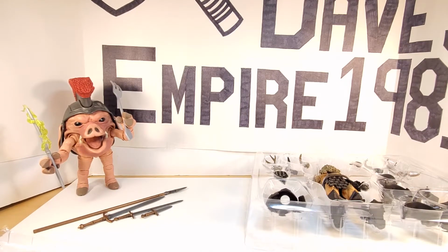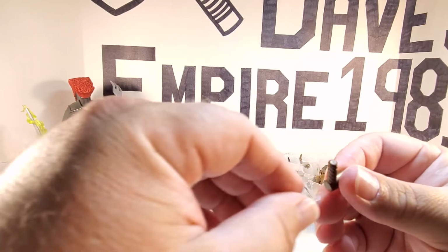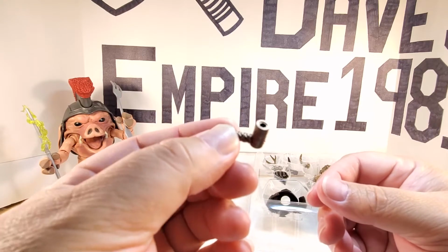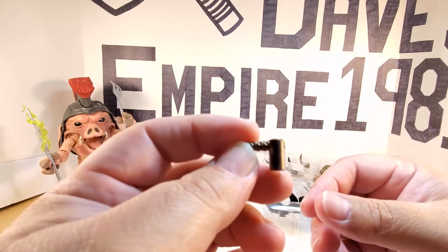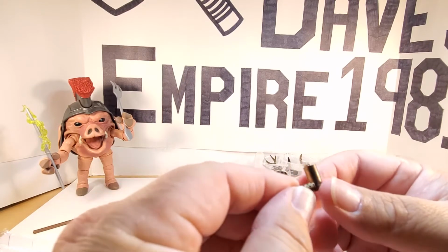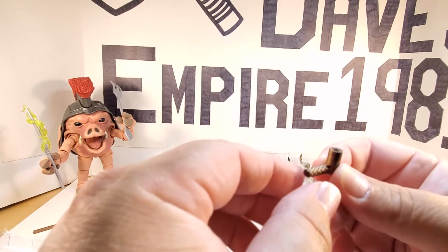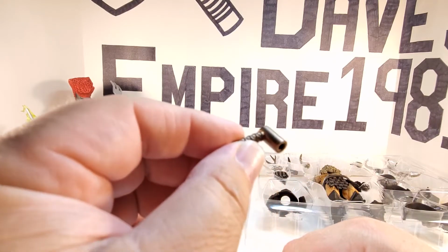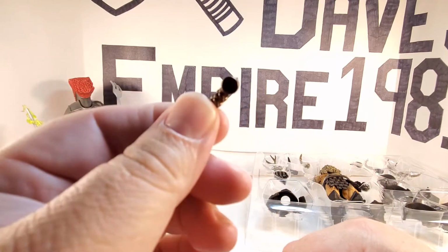This motherfucker. Let me get this thing out of here. Couldn't see this because it was behind him. But this guy comes with a damn pipe. At least that's what I'm going to call that. That looks like a damn pipe to me. If it's not a pipe, it is now.